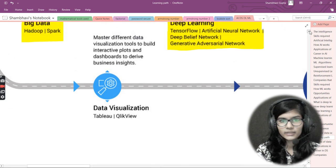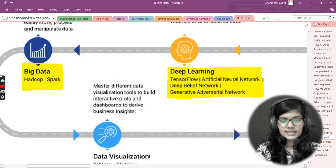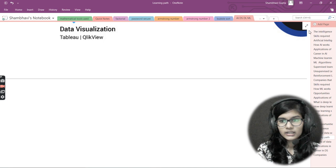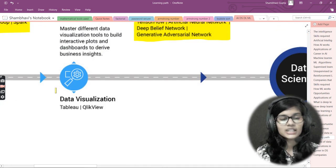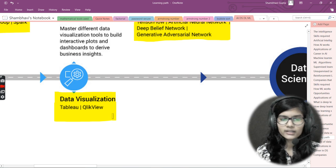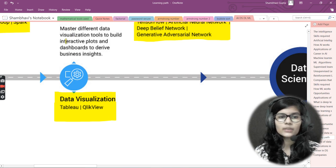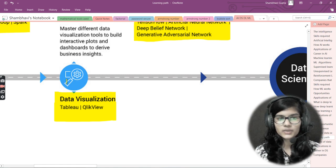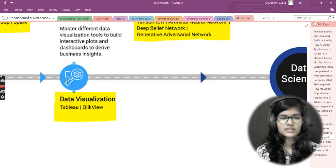After that, let me come a little bit above. After that comes the very last step, which is data visualization. Let me show you that particular thing. Going above, write here, data visualization. As I mentioned, in data visualization you can take any of the tools, Tableau or Power BI as well. Here it is written QlikView, but Power BI works actually. So master different data visualization tools to build interactive plots and dashboards to derive business insights. So as to get the knowledge of interactive plots and making different dashboards so that you can derive good business insights, this particular data visualization tool is used, right? So you can go with that.